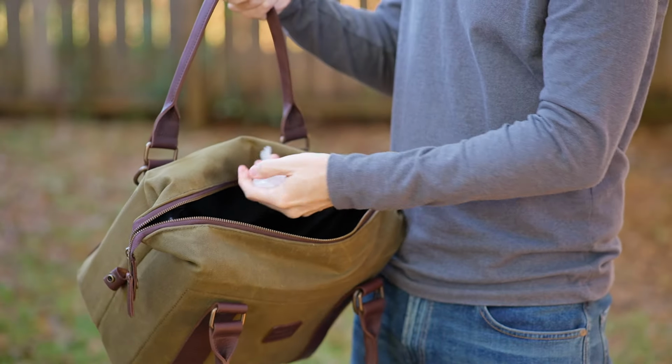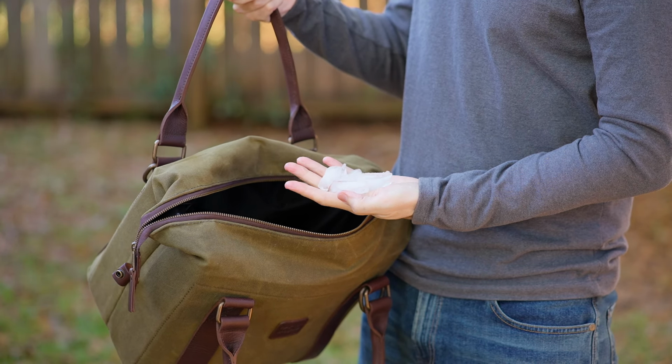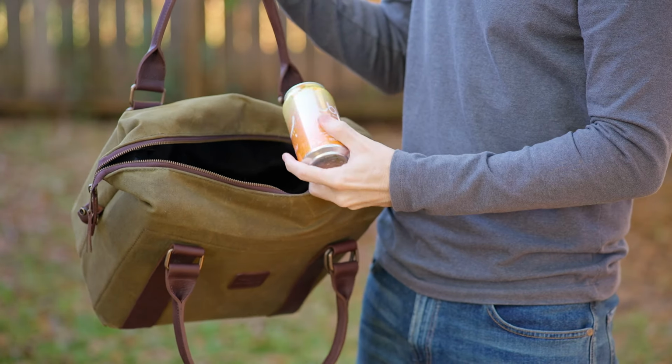Now, I didn't get a long-term test with this, but I did put some ice in there to test, and it held the ice in there really cold for several hours. I didn't see how long it held the ice frozen. I kept the ice in there with some drinks, worked throughout the day, went to bed, woke up the next morning. The ice by that time had melted, but the drink was still really cold. And that was probably 18 hours later.